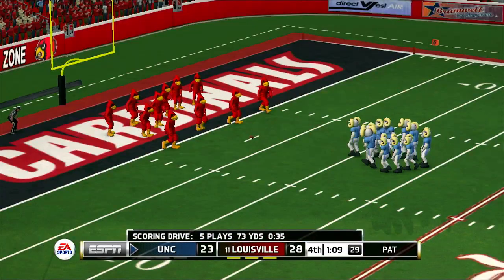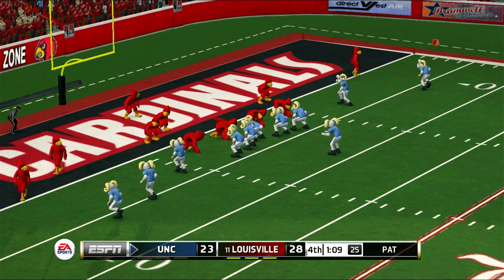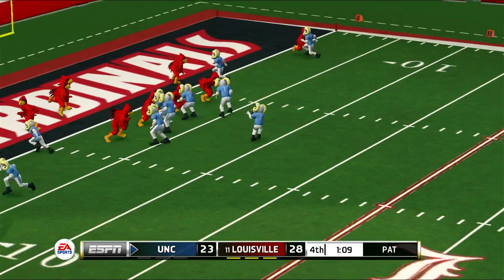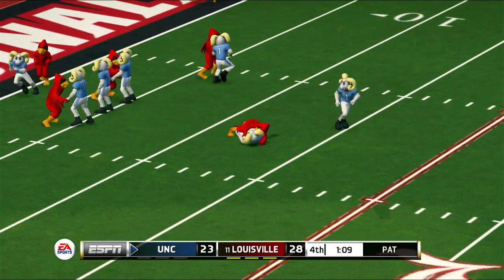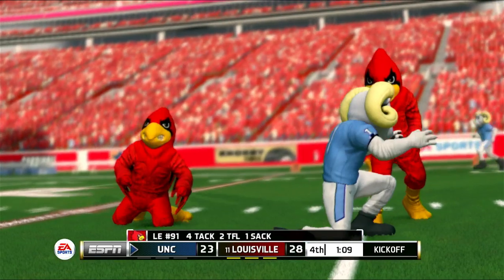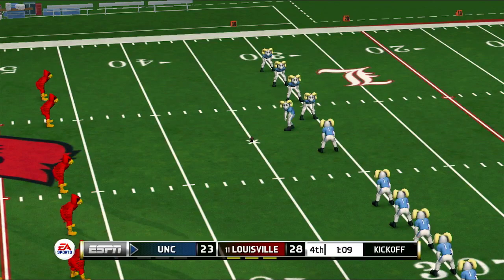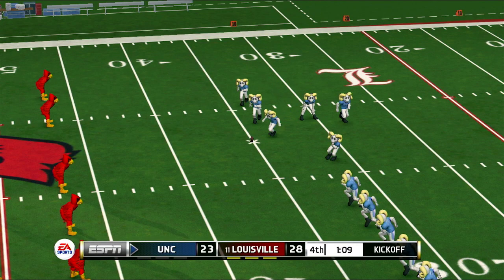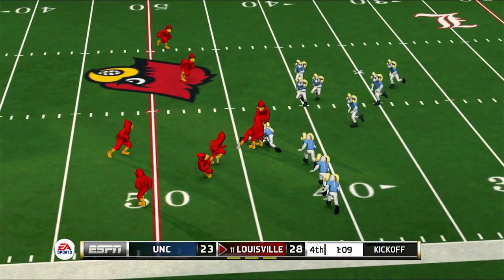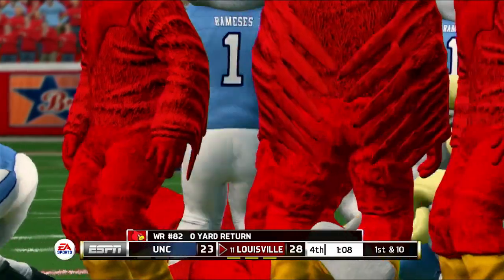They'll go for two in this situation. They come out in a five wide set. And they won't get the two. 5 yards. They'll come up with 6 points. Throw the football as well as these guys can, you have to have a balanced attack because you're so proficient at throwing the ball. He's tackled at the 44.